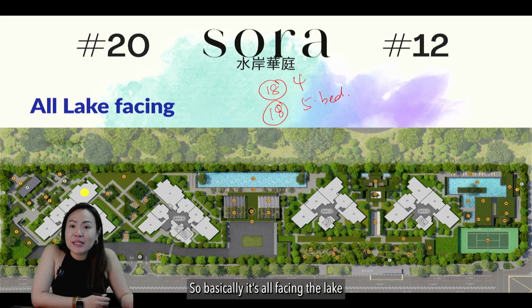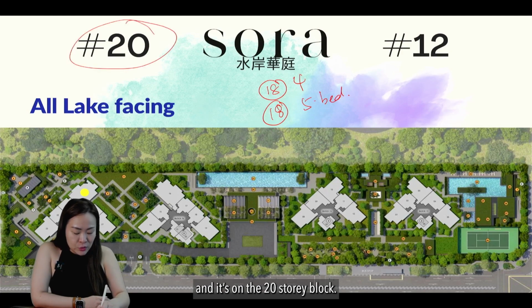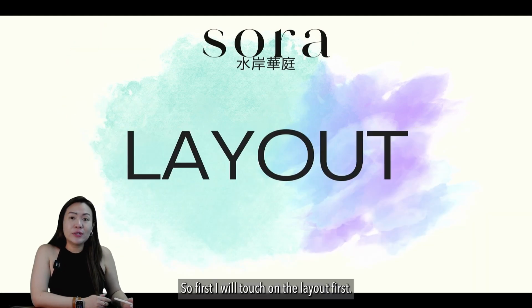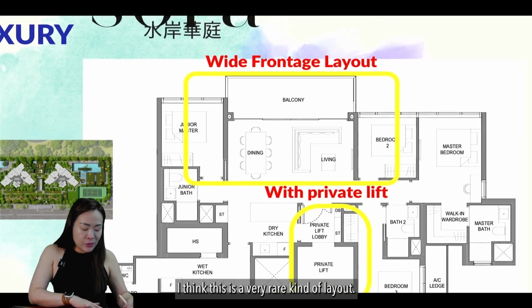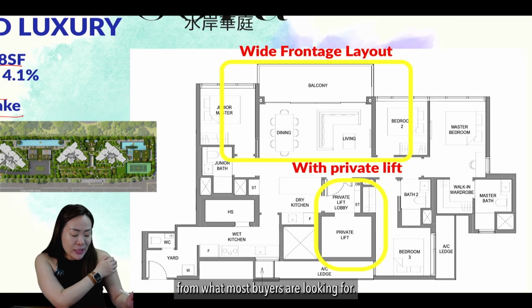Okay, so basically it's all facing the lake and it's on the 20 story block. So first I will touch on the layout. It's 1528 square feet, stack 25 facing the lake. I think this is a very rare kind of layout. It has just everything that fits in for what most buyers are looking for.